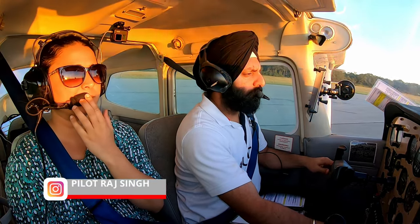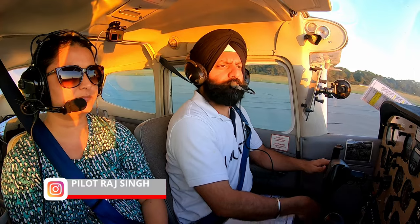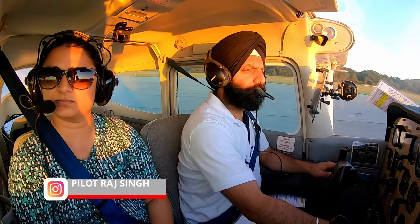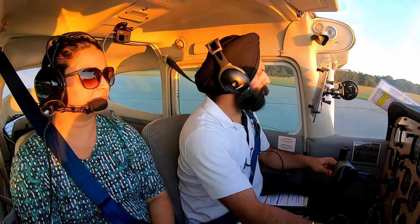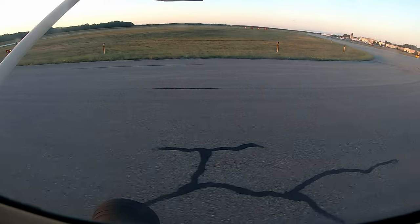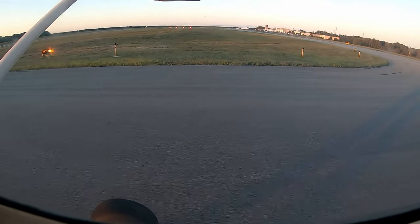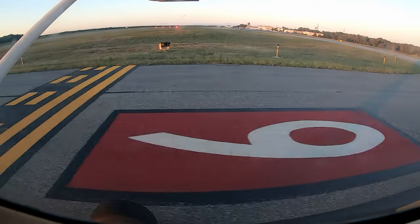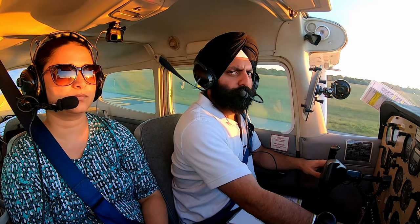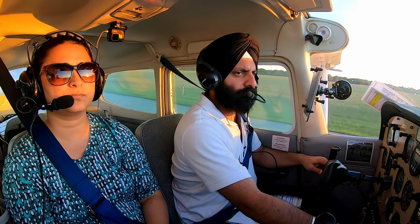Vineyard Tower, Skyhawk 6443, holding short runway 6 at Alpha, ready for departure. November 6443, Vineyard Tower, runway 6, line up and wait. Runway 6, line up and wait, Skyhawk 6443. November 6443, Vineyard, runway 6, clear for takeoff. Runway 6, clear for takeoff, Skyhawk 6443.